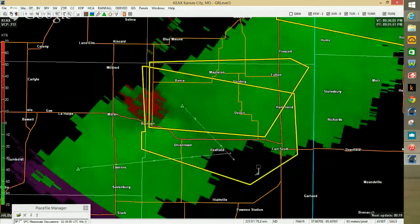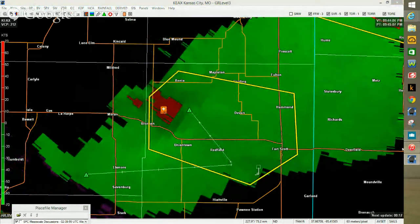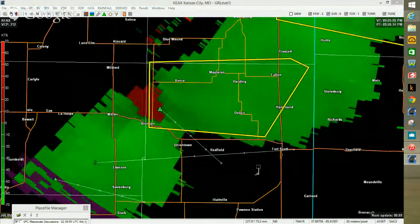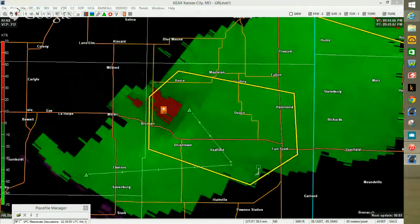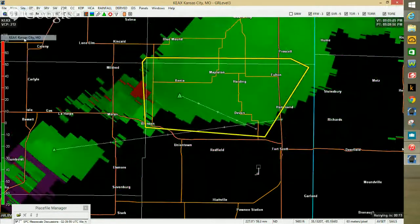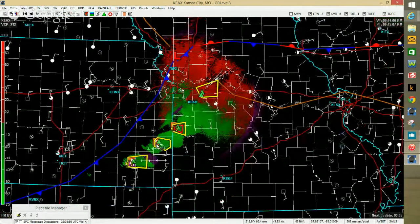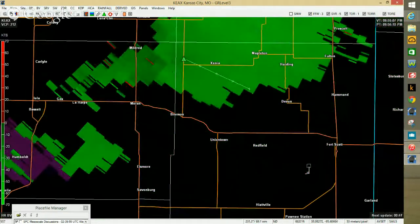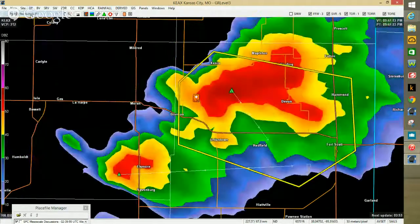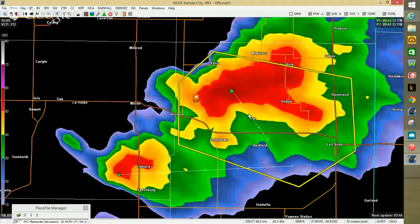And you see that red there? There we go. And let's see what radar I'm on. Let's see if we're on the right radar to get us the best view. I think we are. Yeah, we're on the Kansas City radar. Yep. Yeah. Headed right toward Fort Scott.